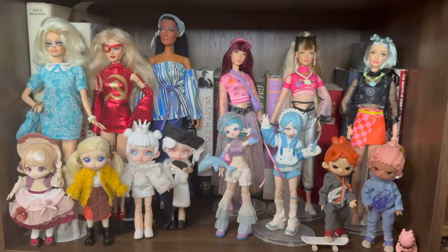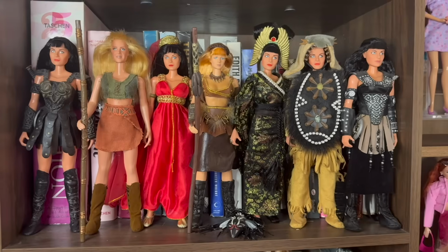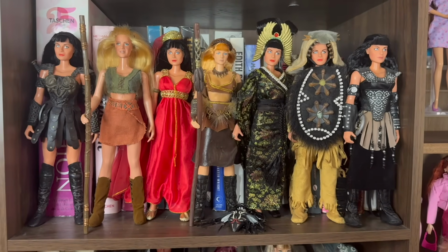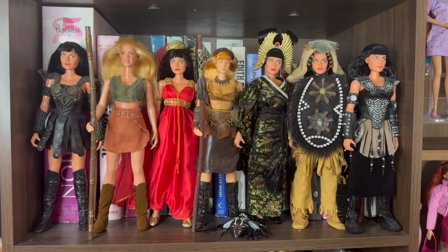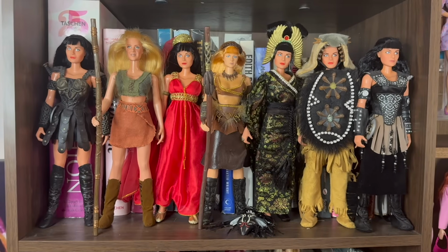The Defa Lucys, the customs, and all the blind box BJDs. Cute. Here's of course my Xena collection. Another female superhero. I don't know, I really like them. These are probably some of the oldest dolls I have in my adult doll collection.